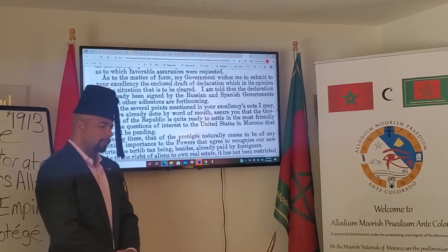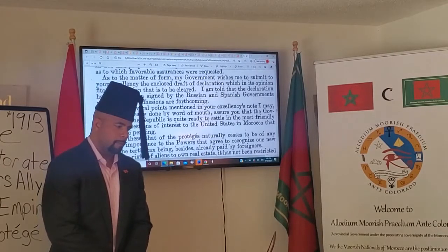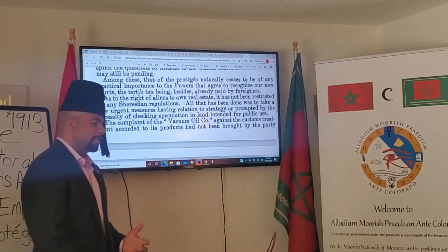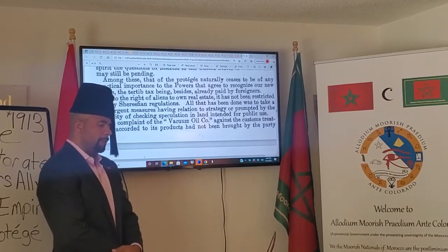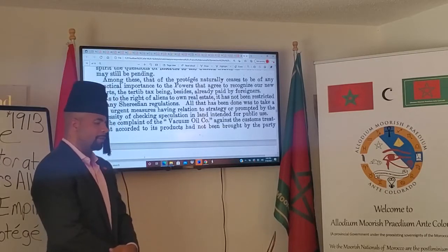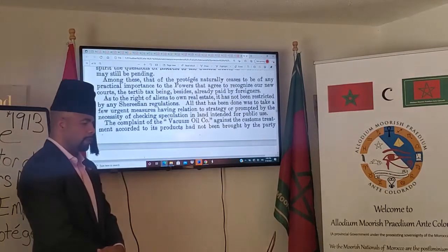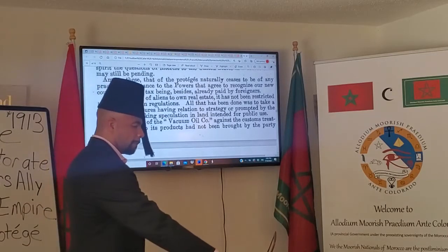assure you that the government of the Republic is quite ready to settle in the most friendly spirit the questions of interest to the United States in Morocco that may still be pending. Among these, that of the protégés, Moors, naturally ceases to be of any practical importance to the powers that agree to recognize our new courts, the tardive tax being besides already paid by foreigners. As to the right of aliens to own real estate, i.e. United States of America citizens, it has not been restricted by any Sharifan regulations. All that has been done was to take a few urgent measures prompted by the necessity of checking speculations in land intended for public use. The complaint of the Vacuum Oil Company against the customs treatment accorded to its products had not been brought by the party.